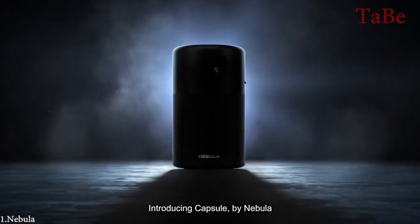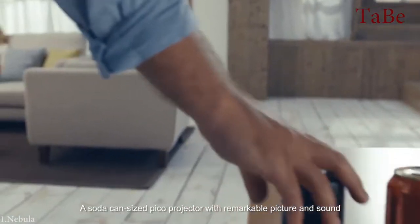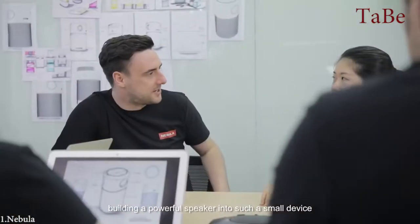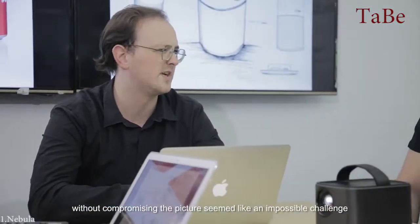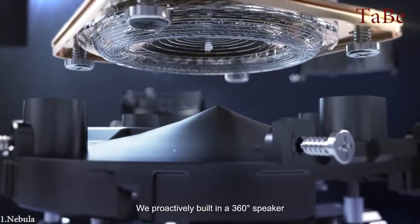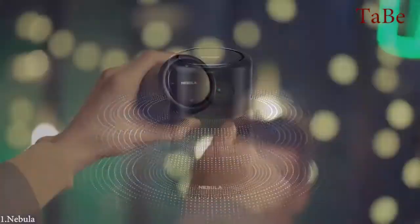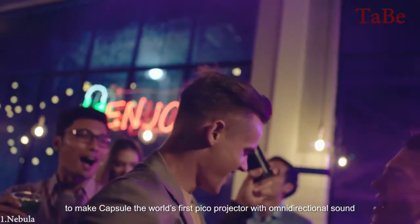Introducing Capsule by Nebula, the world's most advanced pocket cinema. A soda can-sized Pico projector with remarkable picture and sound. When we started, building a powerful speaker into such a small device without compromising the picture seemed like an impossible challenge, so we had to get creative. We proactively built in a 360-degree speaker with enhanced bass and boosted treble, and cut 9,000 holes into the speaker grille to make Capsule the world's first Pico projector with omnidirectional sound.